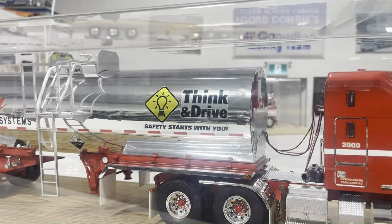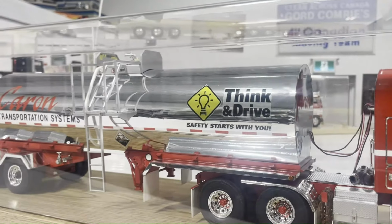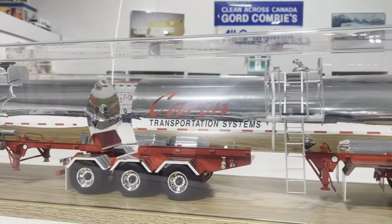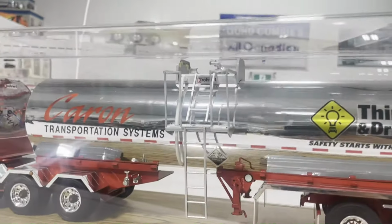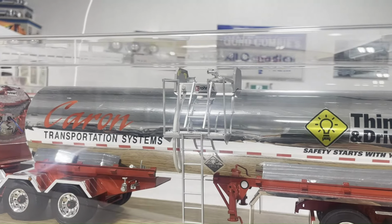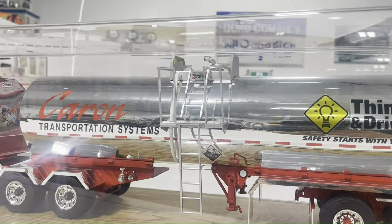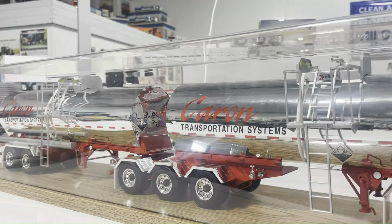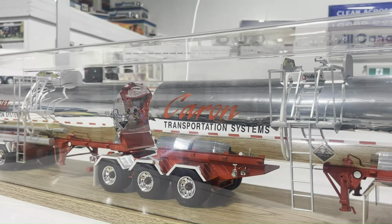Excuse me, that Think and Drive logo, that's on a lot of rigs you see up here, and he's also turned this into a Super V, which is just fantastic. And look at the detail he put into the racks for loading on the top there with the ladders and stuff. This is very accurate to the real truck. I see these at least 3-4 times a day if I get out on the highway.